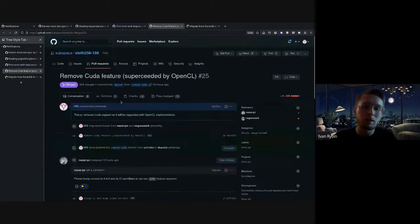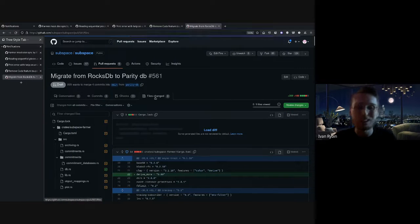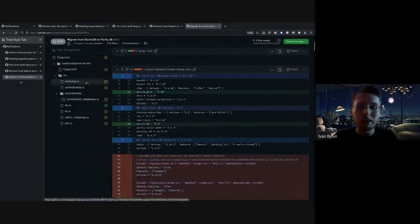There was also a minor PR removing the CUDA feature in our sloth library. It was superseded by OpenCL. I also updated some docs, so CUDA and NVIDIA support will still be there; it's just that OpenCL will be used for that from now on. Also, I published today a draft PR with migration from RocksDB to ParityDB. It is draft right now because there is one issue. Overall, the ParityDB and RocksDB APIs differ a bit, but it's still basically the same.